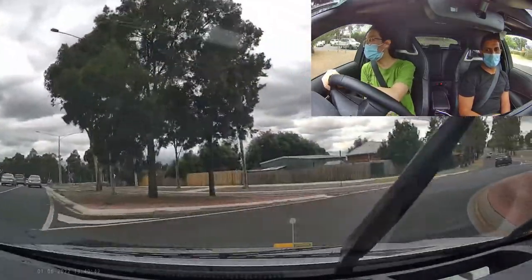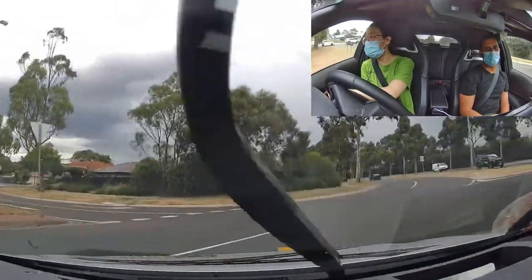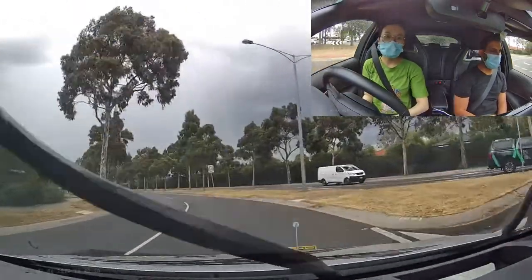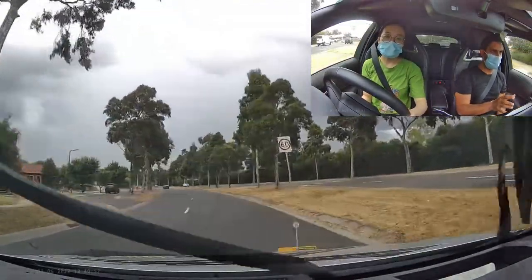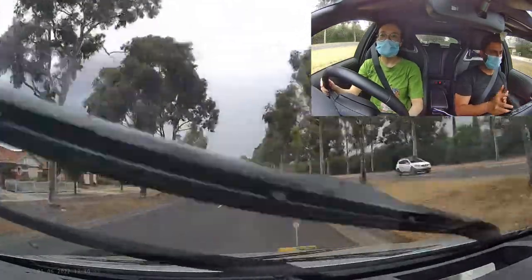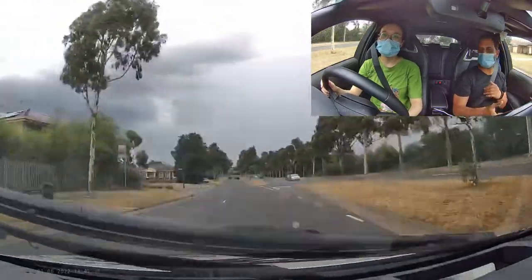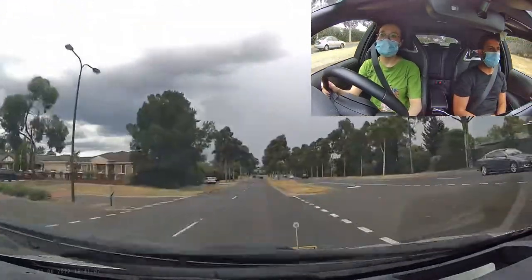This roundabout is a double line roundabout. Make sure to be in your line. The most common mistake students make is that when they go into a roundabout, they mix the lines. Sometimes they are in the right line, they go in the left line. Sometimes they are in the left line, they go in the right line. Move to the left line please when you feel safe.